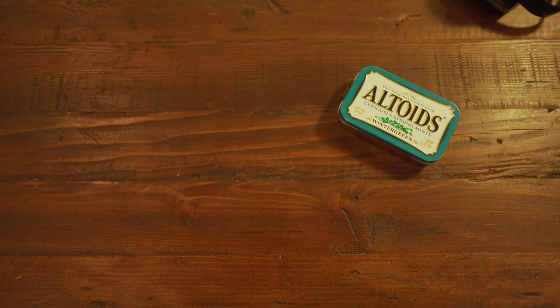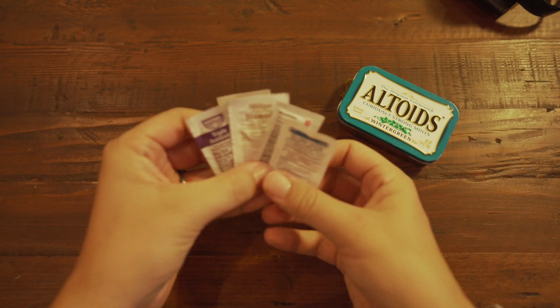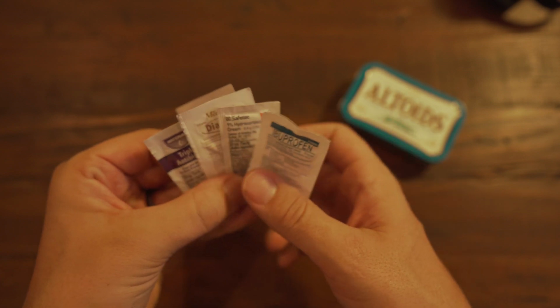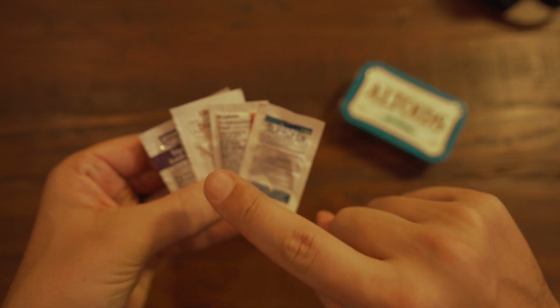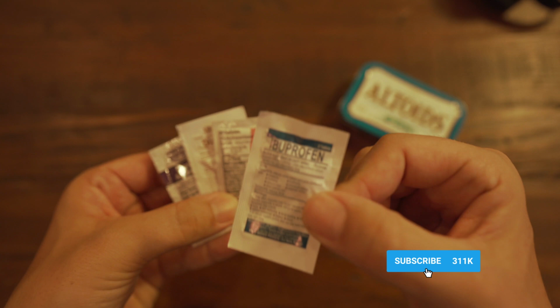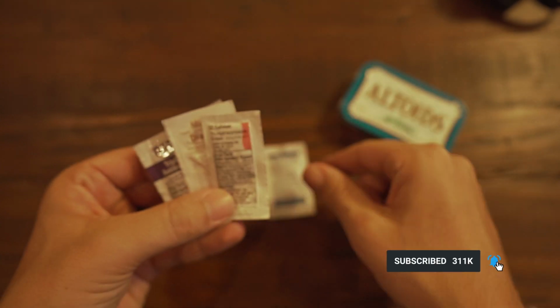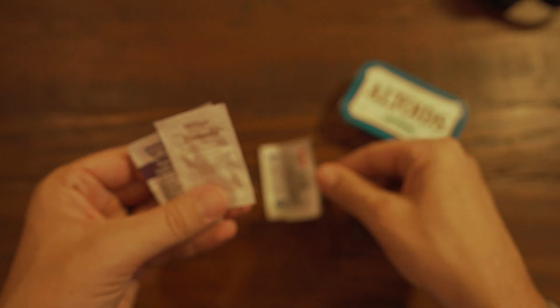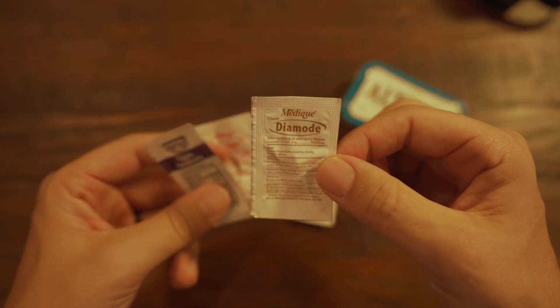All right, so the first thing that we keep in our Altoids travel safety kit is our pills. You never know when you might need some ibuprofen, some triple antibiotic cream, some hydroxychloroquine, even some stuff for if maybe you have an upset stomach while you're traveling around, you can take it and it helps the stomach. I think everybody needs that, right?